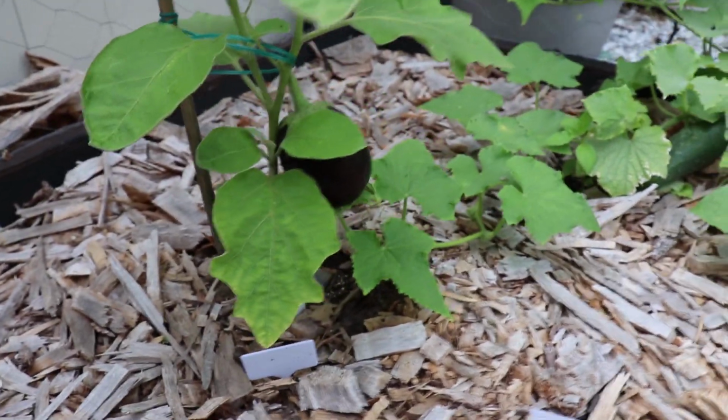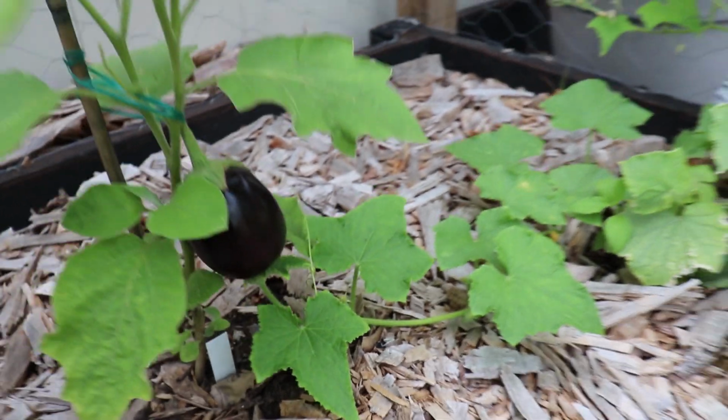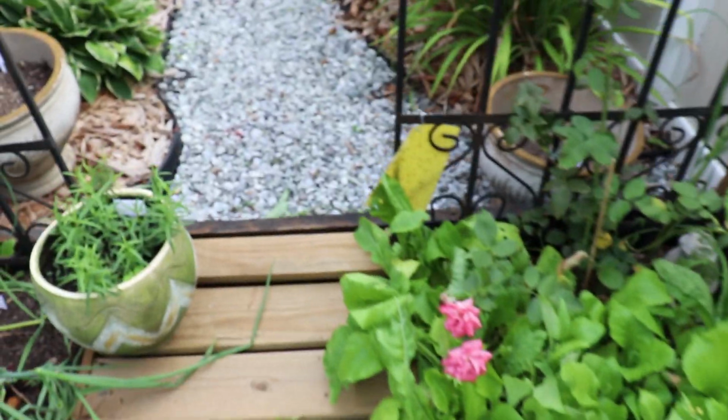I don't know if you can see this one here. So yeah, I mean, I got vegetables pretty much on every plant. It was a slow start. My fault. I either planted too late or too early.